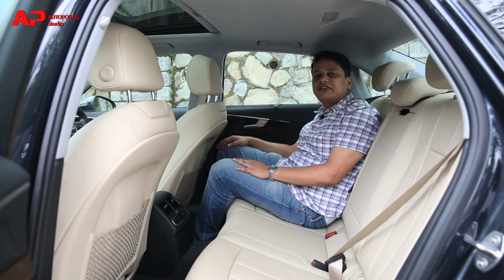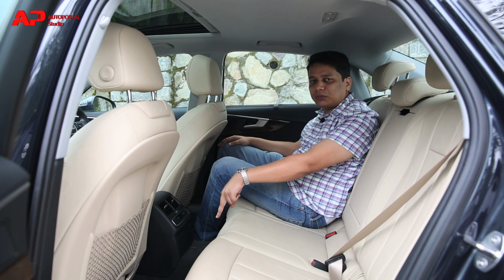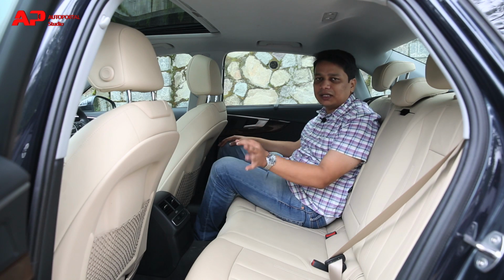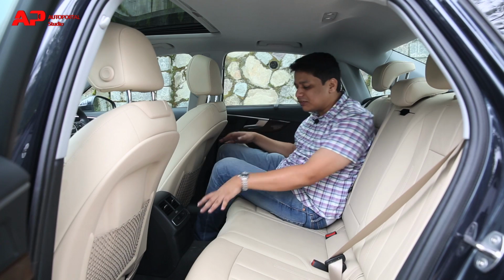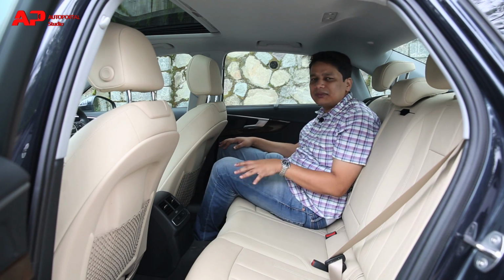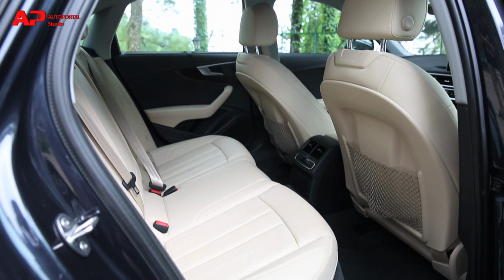The back seat of the A4 is as good as its other rivals because you get this huge hump in the floor panel, which the other rivals also have, namely the BMW 3 Series as well as the Jaguar XE and Mercedes C-Class. They all have this huge hump. So the seats in the back are good only for two. You can of course squeeze in a third person, but yes, these seats are best for two.